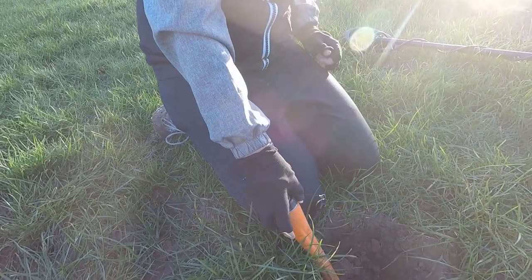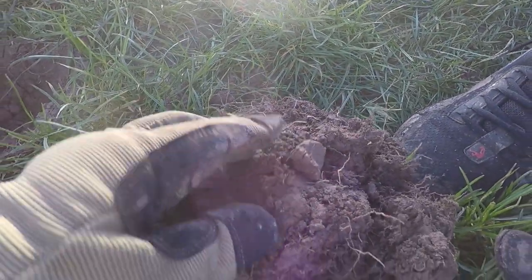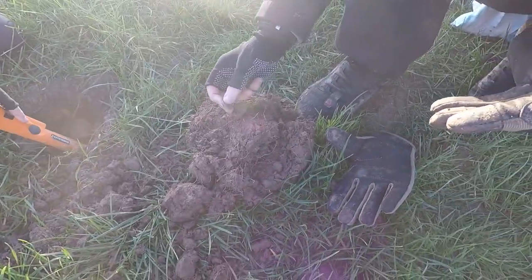So you can't see her face, you can only see this bit. But there you go, mum. Right. The imprint. Nice. Right guys, catch you on the next one.